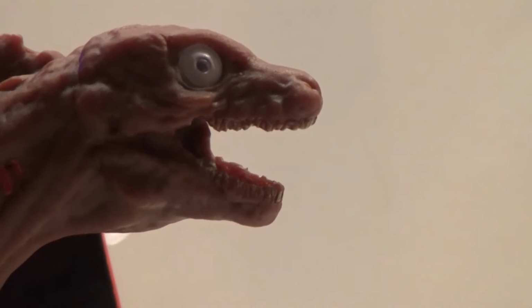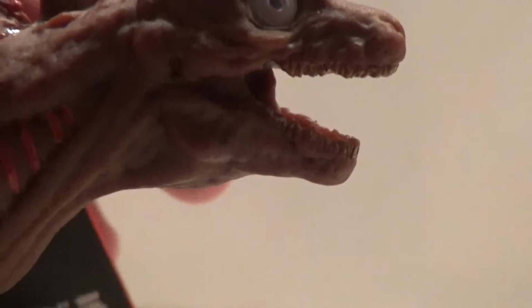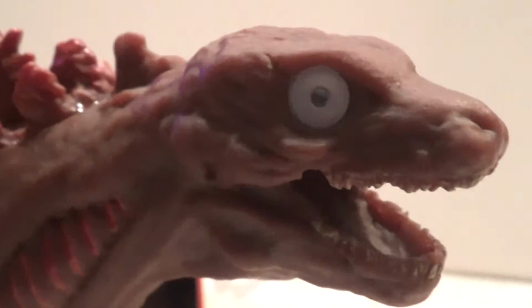What I really like about this figure is that the tooth track on the face is actually cut, and you can actually see teeth on the opposite side protruding over the sculpt. I really like that. It's very different. There's some detail in the mouth, if I can catch a glimpse of it. Man, those eyes are freaky.